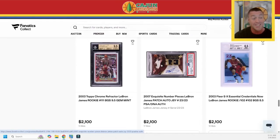How about an Exquisite number piece? 23 out of 23. Dual jersey number, right? Whatever you want to call it. Jersey number twice. LeBron James jersey number, serial number 23 out of 23. Holy moly, that one's going to do quite all right.